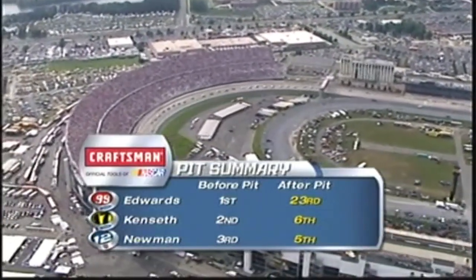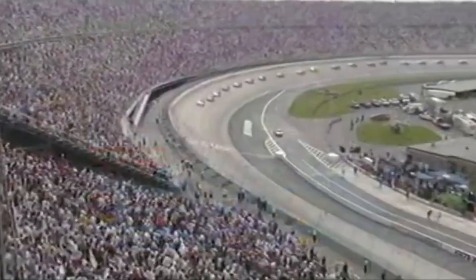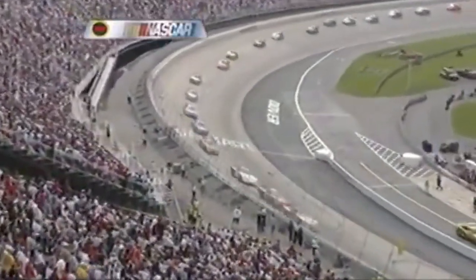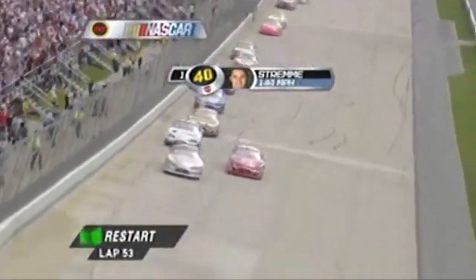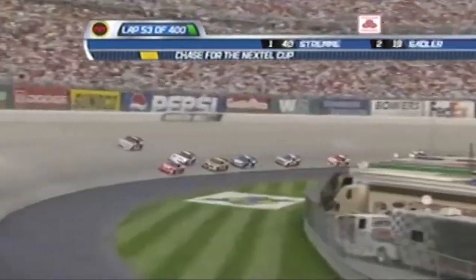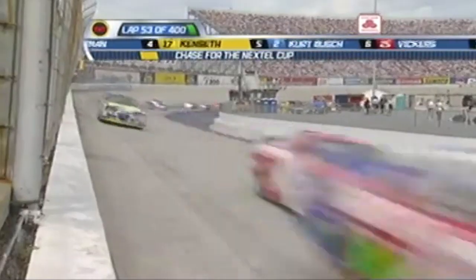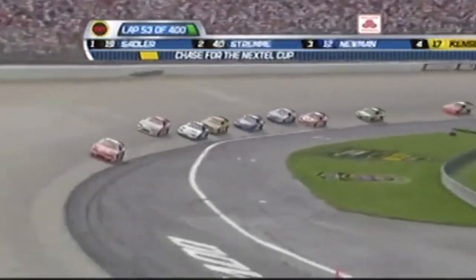Matt Kenseth comes out 6th. Ryan Newman in the 5th position. David Stremme is the race leader. He did not stop. The 19 of Elliott Sadler, the 25 of Brian Vickers among the teams that took just 2 tires. Yeah, you would think the guys with tires would make a pass here pretty quick as Elliott Sadler takes the lead. Ryan Newman in the 12, the pole sitter, trying to get under Stremme for 2nd.